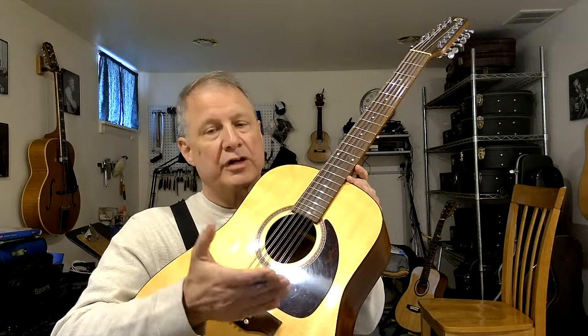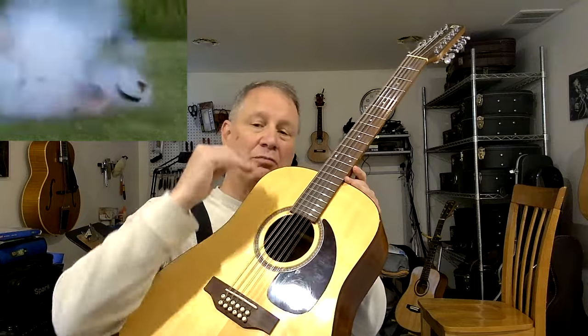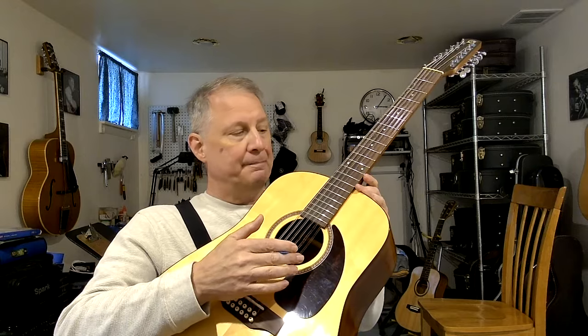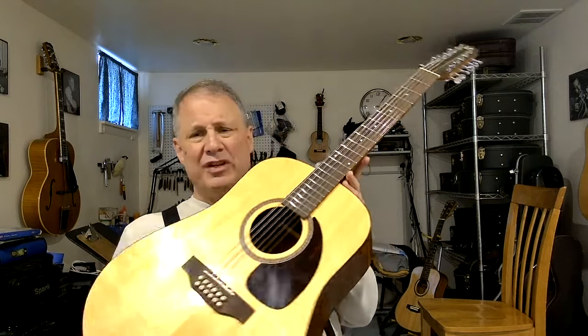Again, it's a 12 string. You don't want to put something heavy on here and have it just tear the bridge off. So these are 10 to 47s. So, in light of that, even hearing that through the amplifier just sounds amazing. It's a really nice guitar. These are great little instruments.